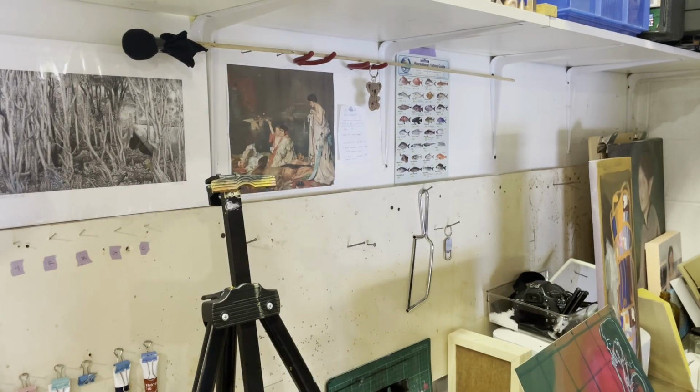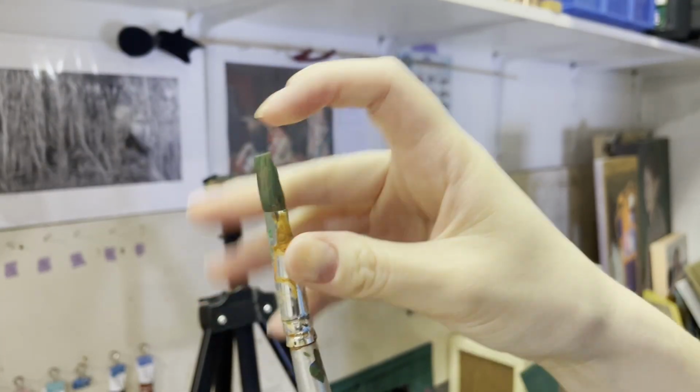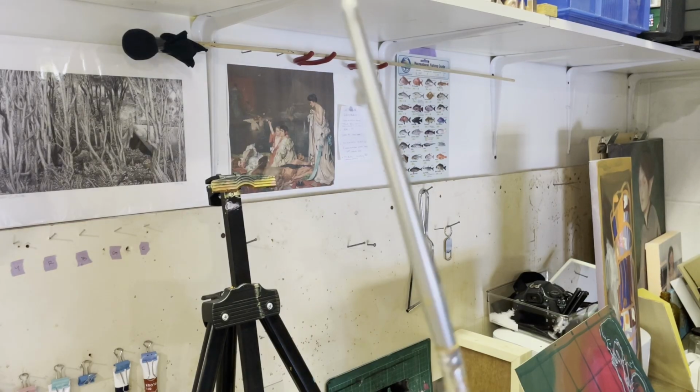Oh yeah, and yesterday I forgot that I was doing the underpaintings in acrylic and I was treating it like it was oils. So I just left my paintbrush without cleaning it because I forgot that I would need to. And now it's like this. I can't. Yeah, so this is going in the bin.